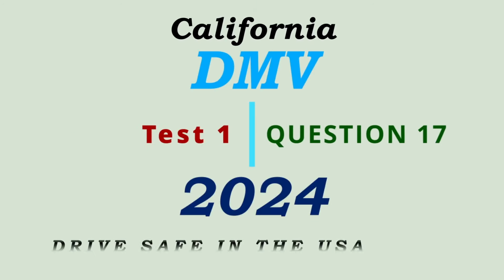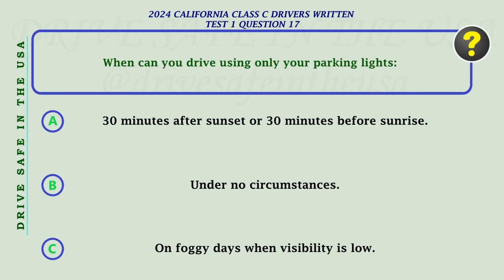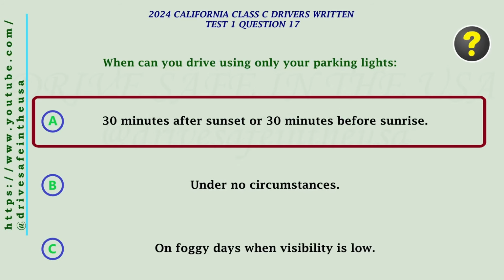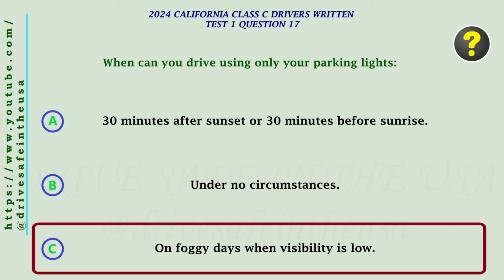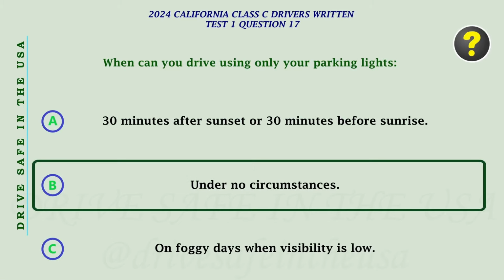Test 1. Question 17. When can you drive using only your parking lights? Option A. 30 minutes after sunset or 30 minutes before sunrise. Option B. Under no circumstances. Option C. On foggy days when visibility is low. The correct answer is under no circumstances.